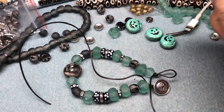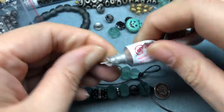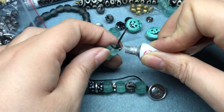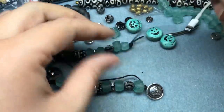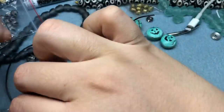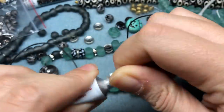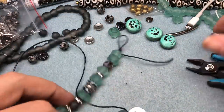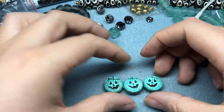I'm going to grab some GS Hypo Cement and dab both knots. Ooh. And this is that pleather cord, so you can cut it and then singe it and it'll kind of melt in place if you don't have glue, or you'd rather just do that instead of using the glue. I'm going to let that dry for a little bit and then I'll snip, and then we're going to work on our second bracelet. So I want these three to be the center.